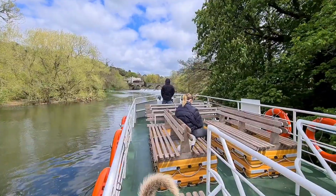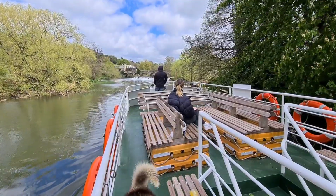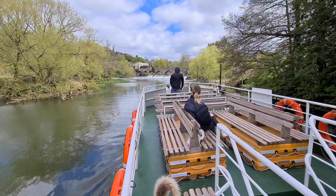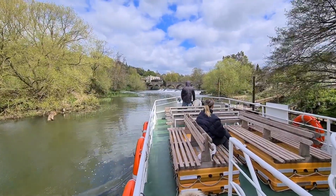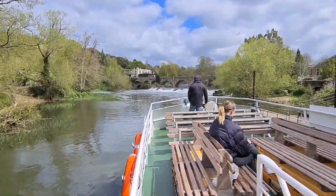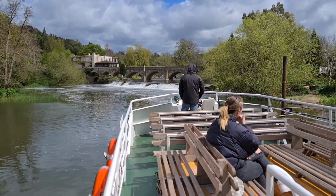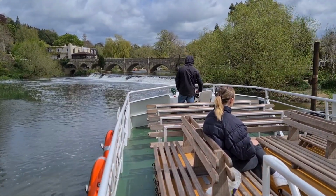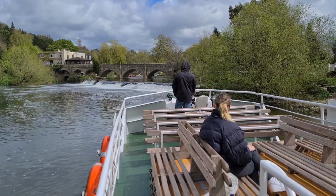Now as we pass the pontoon, you'll see in big black letters on the building there, Bathampton Mill. That building has never actually been a mill. All that's left of the original is the stone arch which we're about to pass. And there's a good reason why there's not a lot left of the original, and that's because this was a gunpowder mill. Black powder used by the Royal Navy and the British Army for a period of approximately 200 years, but predominantly during the Napoleonic Wars.